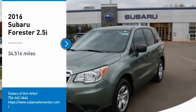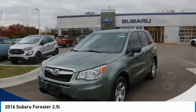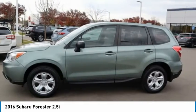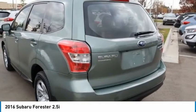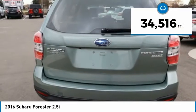You are going to love the 2016 Forester. The Subaru Forester is a sensible, practical, and affordable vehicle. It has an impressive, comfortable ride and handles well. This vehicle has less than 35,000 miles.